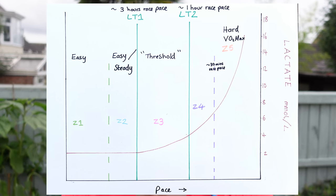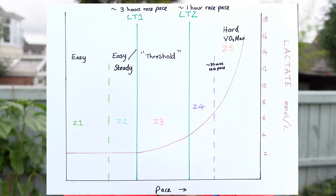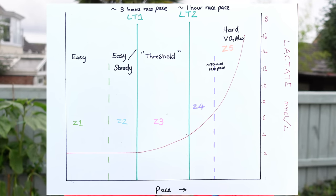So I've got pace along the x-axis and lactate concentration along the y-axis. And as you'll see, the red line shows the lactate, and I've split it up into five zones. So if we look at zone one, just easy recovery running, easy running. Zone two is like the hype zone at the moment, which is easy, steady. It's still really quite comfortable, but you just get a bit of a higher end aerobic benefit from it. And then we've got your LT1, which is equivalent to about your 3 hour race pace.